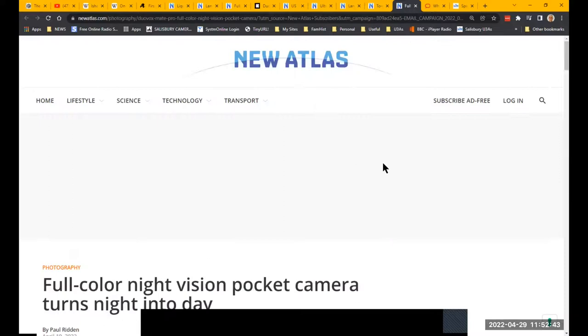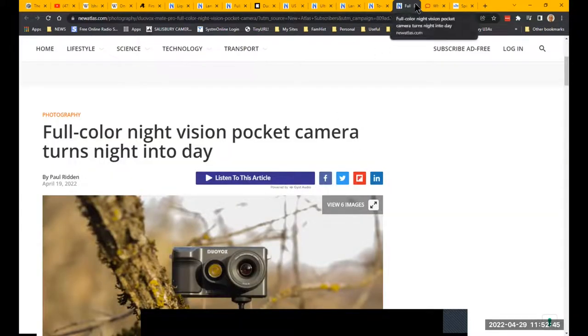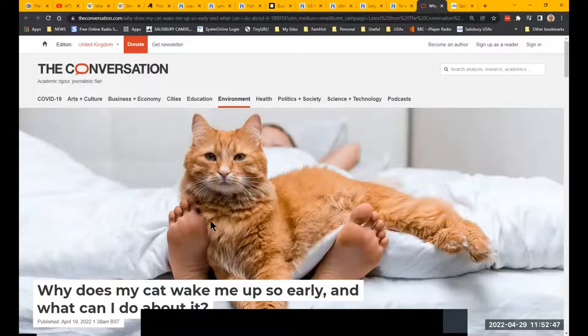Full night vision. I think this is the same thing. Yes, I thought I'd duplicated it. Yeah, sorry about that. But this one I thought you might like, particularly Diana.